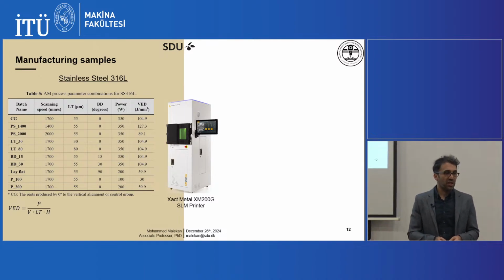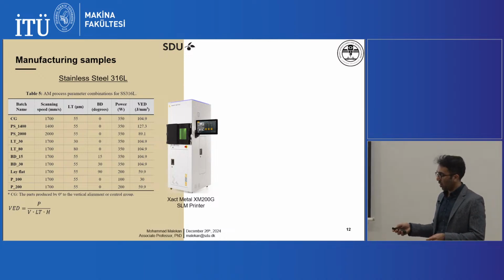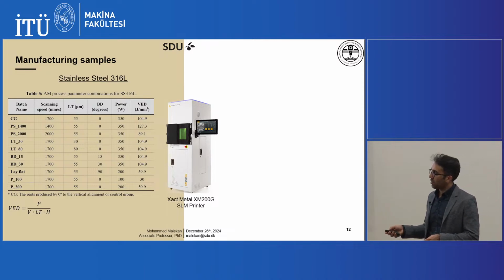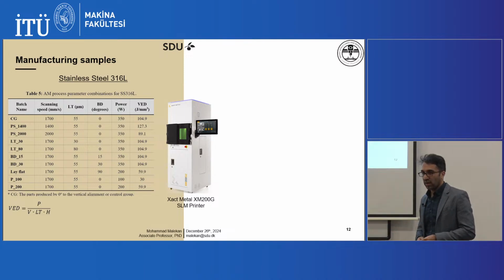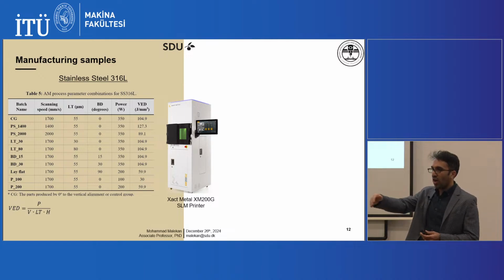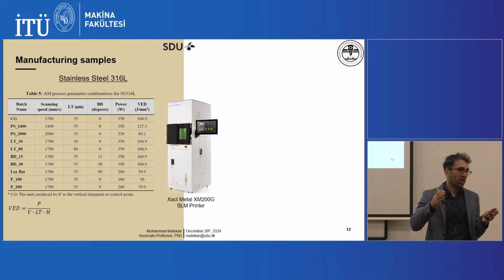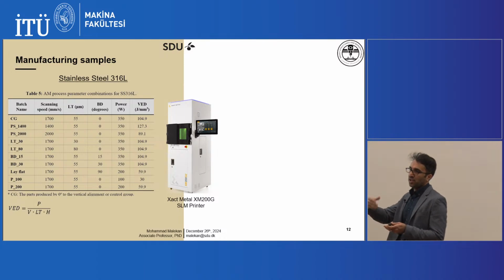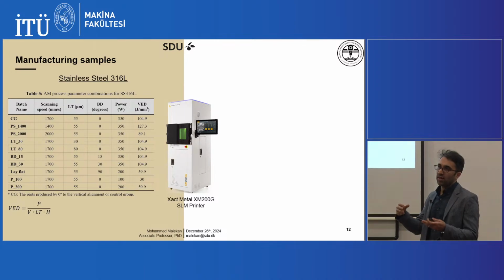As we can see with this volumetric energy density, if we increase power, melting will be a little bit harsher for the powders, and we are going to have a higher volumetric energy density. If we decrease velocity, we also get a higher volumetric energy density. When we decrease the speed, the laser spends more time over the same length span, and it transfers more energy to the powder, and that also affects mechanical property.